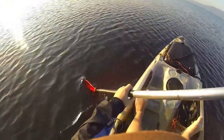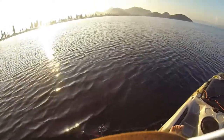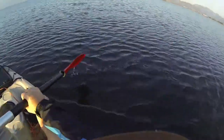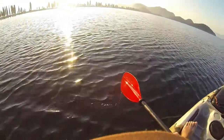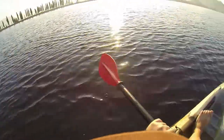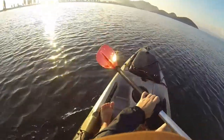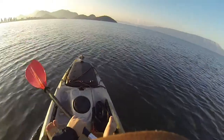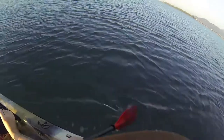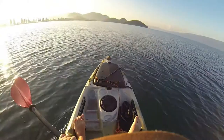Although these tiny drops of seawater could cost me a camera, but you know what, I'll try to avoid it. Yeah, it's really calm and I'm trying to find visually where I am on the shore because there are a few hotspots here, so I'll try to locate them and try to cast around them, see if it's okay. But now I'm definitely into the deeper area.